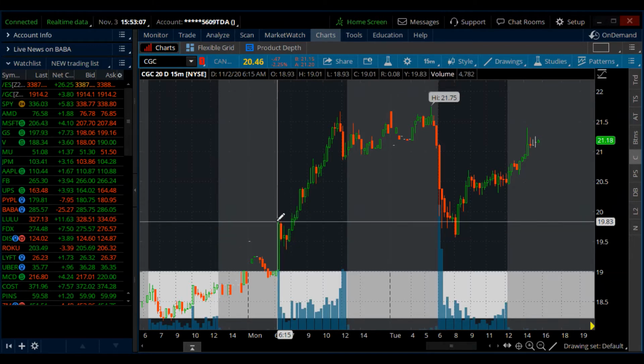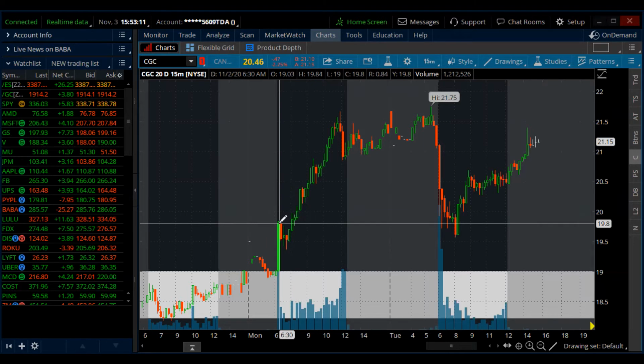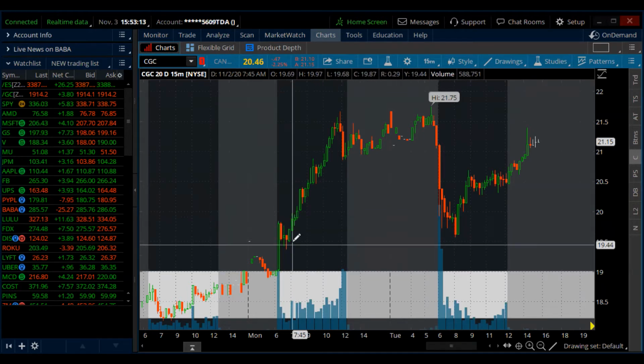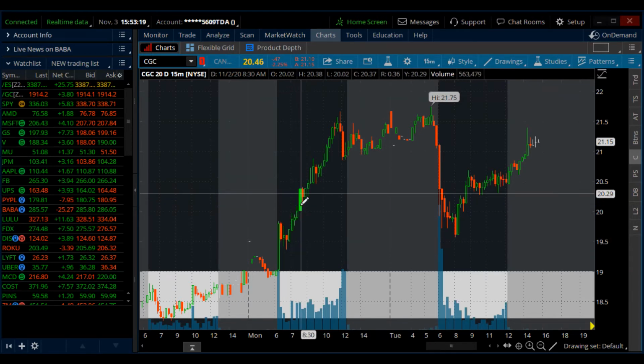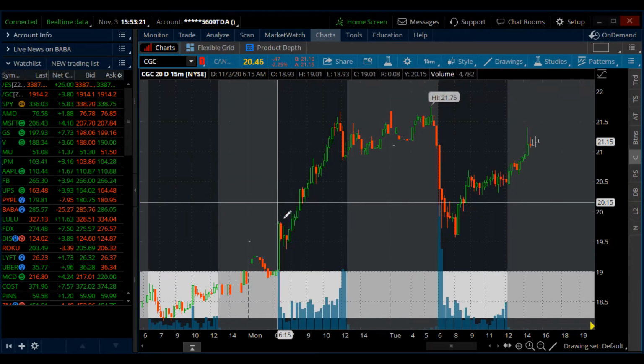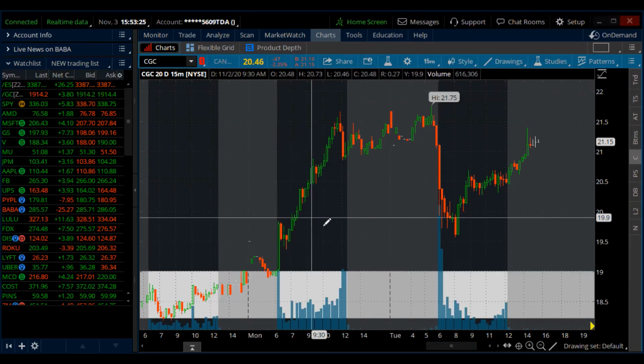So selling it into strength, it actually makes sense because, like Nick said, Nick can explain to you exactly how he traded it at the pullback. His contract actually was at a break even when we hit a little bit higher. So Nick, can you just explain real quick your contract right here?